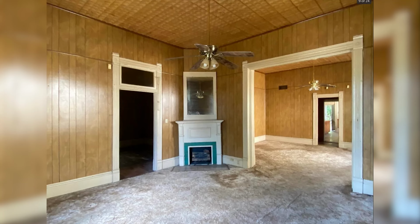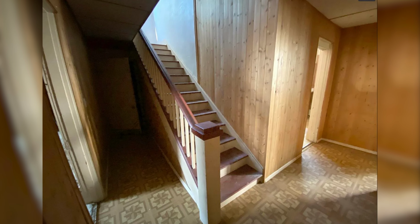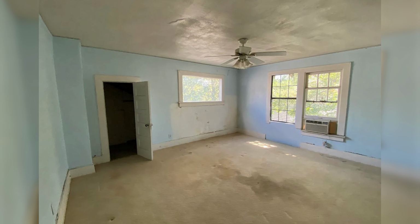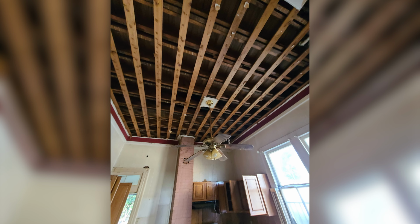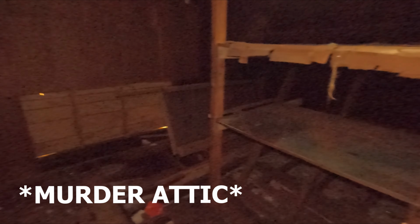Now, when we first started the remodel of this 120-year-old historic house, it was far from move-in ready and clearly was in desperate need of an update. There was evidence of janky electrical work, there were broken windows, there were missing ceilings, there was this, and also a very creepy murder attic.